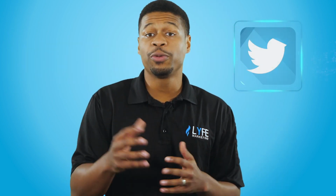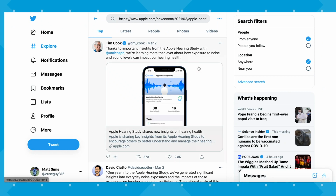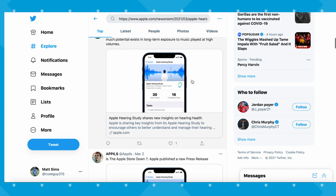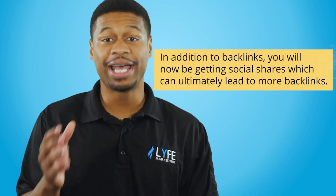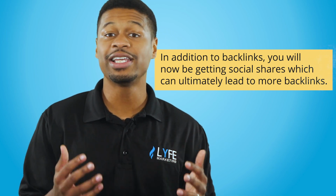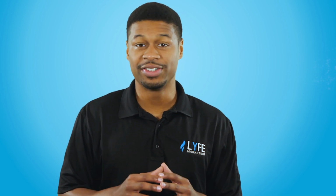Another trick is you can repeat this process on Twitter. All you have to do is search your competitors' URLs on Twitter, and it will show you all of the people that tweeted out your competitors' articles. You can then send those people a link to your content and kindly ask them to share it. This means that in addition to backlinks, you will now be getting social shares, which can also lead to more backlinks and higher SEO rankings. Lastly, you can reach out to the people that you linked out to in your content. You can let them know that you promoted them in your content and kindly ask them to share yours.